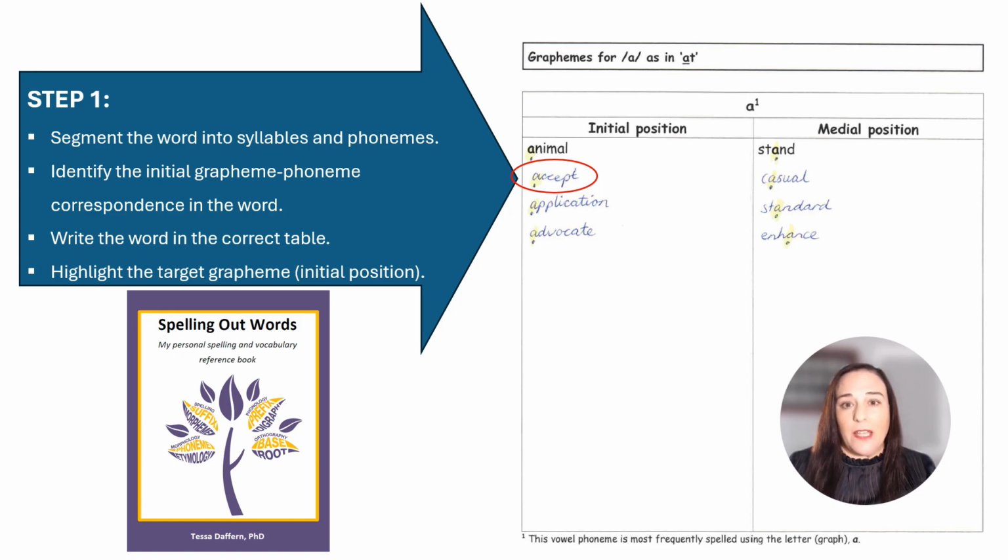First, they identify the first phoneme-grapheme correspondence in the word. The first phoneme in the word accept is a, and it's represented using the grapheme A, or the letter A. The student writes the word accept in the correct table for graphemes for a, as in the word accept, in their Spelling Out Words workbook. They highlight the target grapheme, and in this case, it is in the initial position of the word. This word becomes part of their vocabulary that they develop and add to their personalised reference book.